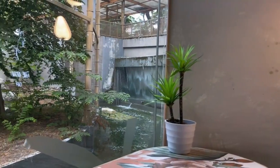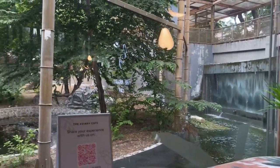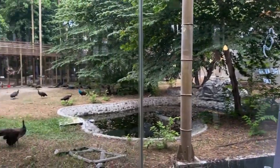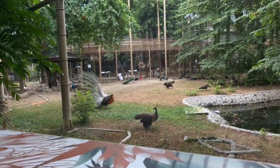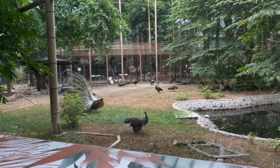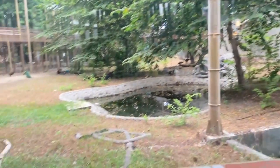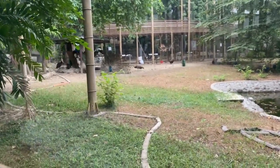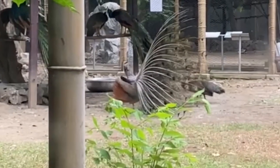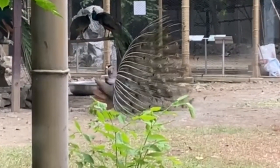Like, as you can see, there's this one peacock who is showing off his feathers. Well, no, that guy. He's showing off his feathers. He was also twerking the whole entire time. I told you, they are twerking. Dude, that guy's twerking on it.